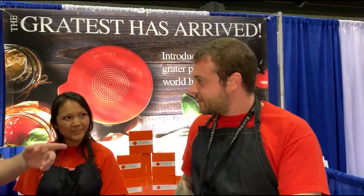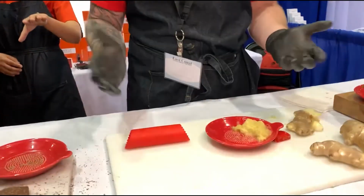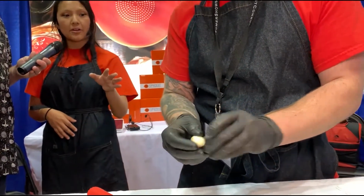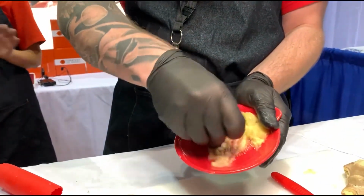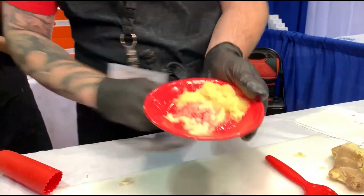So go ahead. We're going to start with the garlic side, right? Yeah, of course. So garlic is tough to work with, so we have that peeler in there. So you just put it in there, you roll it around, just a little bit of pressure pops the skin right off. So you don't have to work hard at all to peel that garlic, no smashing it. And then all you do is hold by the root end, put the tip down, and you just rub. And that's as simple as it is. You don't have to work hard at all. You're not ever going to cut yourself like a traditional grater would, anything like that.